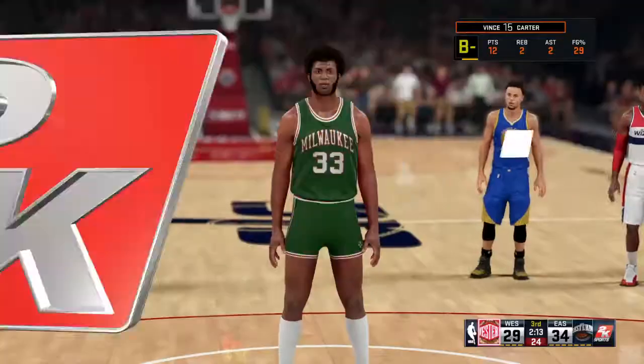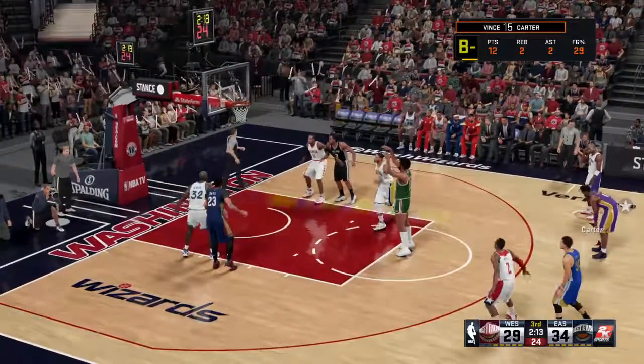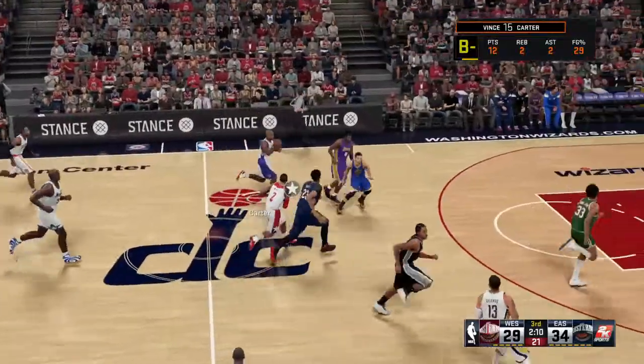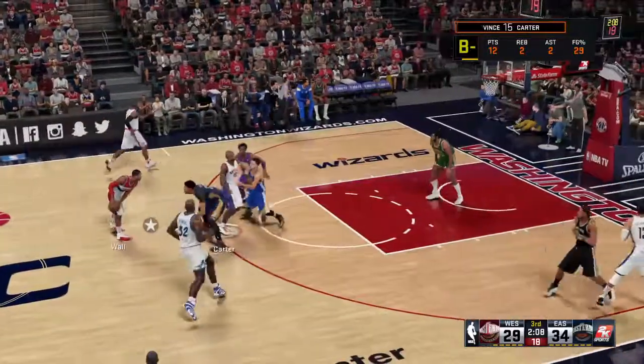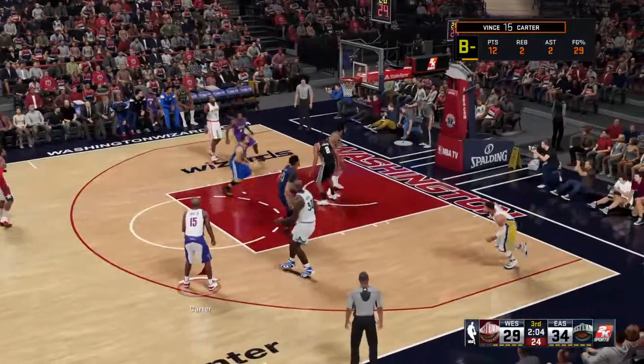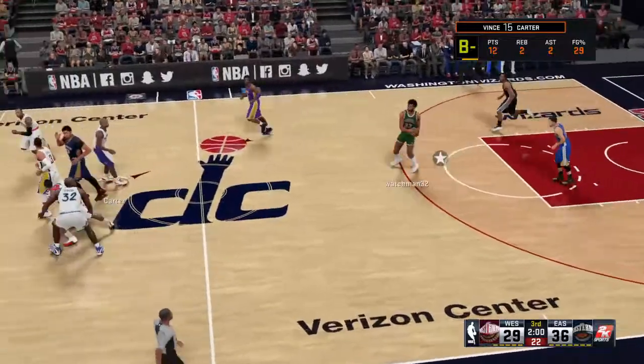He's doing all the things you can ask of a player in the low post. Definitely. It's the blocks, the rebounds. You name it, he's done it. He's off on the second. Wall with it. Picked up by Davis. And it's Millsap. That time on the assist by Wall.